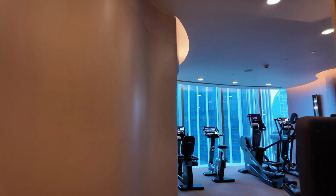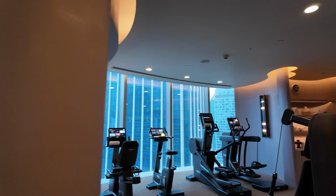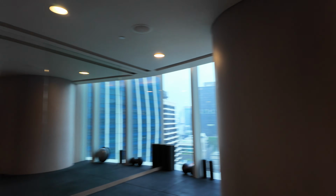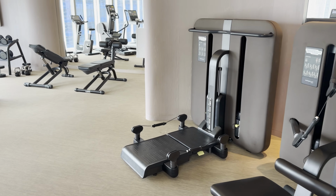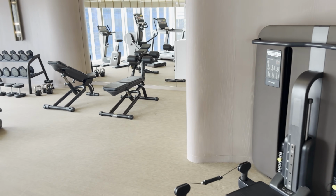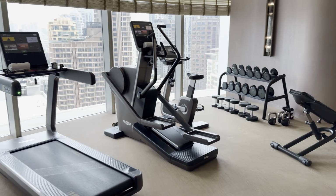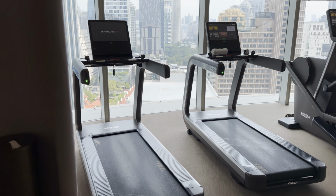And here is the fitness area. The gym is overall very functional. There's various different equipment pieces, cardio, some strength training, obviously a yoga room right here. I did take advantage of it a little bit during my stay, but it's nothing impressive, but it gets the job done. Yeah, very basic.